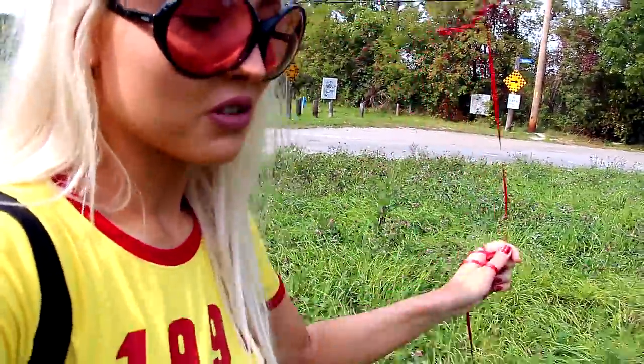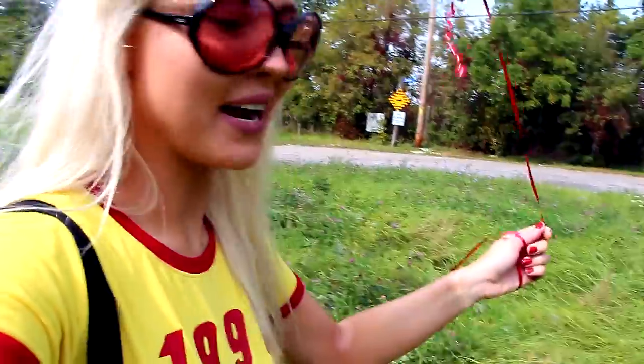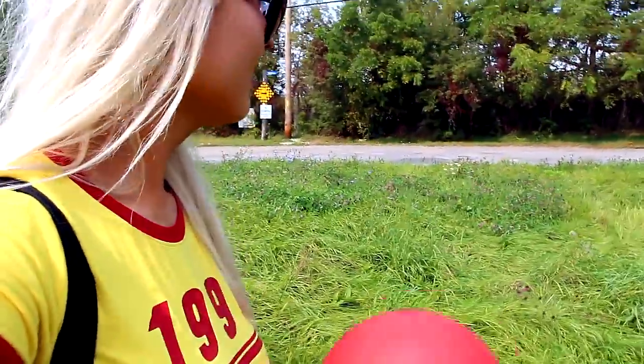So now we are walking in the field where the house was. I also don't want to show that house that's right next door, but you see it in the movie. It's right next to the house in the movie. You'll see it, it's no lie. But right here, we are standing right where the house was.